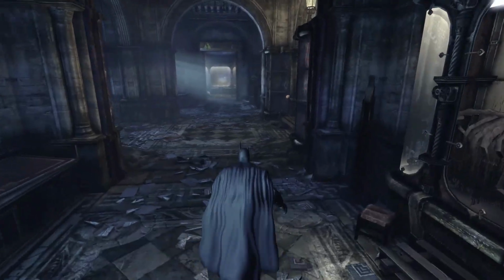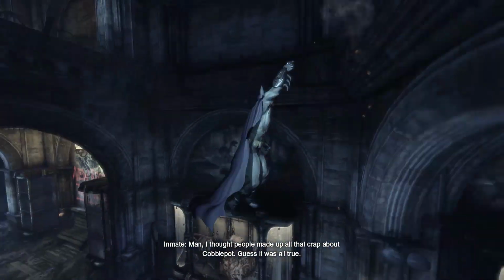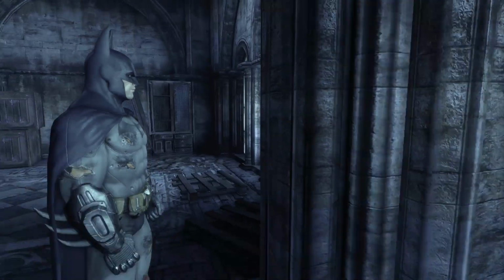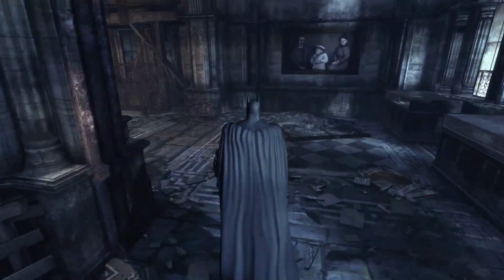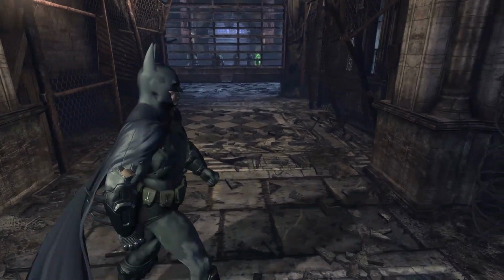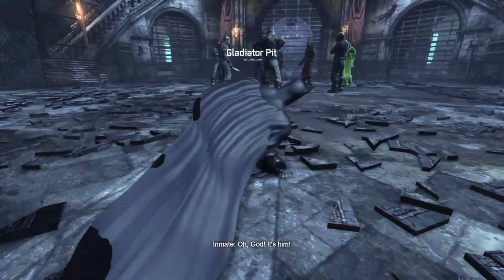Yeah, I can't get onto those because of all the razor wire, but it does clearly show that there is a way up there, or at least there should be. I just don't know how to get to it. So we'll carry on. We're going to have some guys to take out here, as I recall. A lot of guys in here, plus an informant. Not sure there's an easy way of getting to them, so we're just going to have to go gung-ho here.